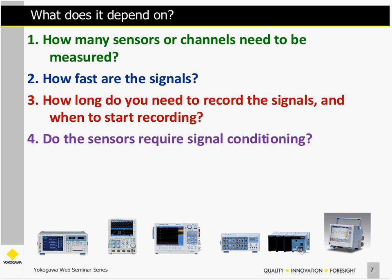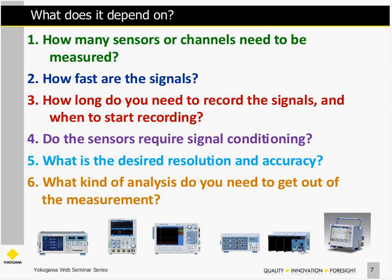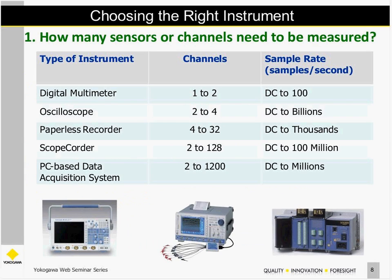Okay, sensors, and I'll go into a little bit about sensors, but for the most part, this is not a sensors presentation. But we obviously have to know what kind of sensors we're working with. Do those sensors require some kind of signal conditioning? What is the desired accuracy and or resolution that you need to do the analysis? And speaking of analysis, what kind of analysis would you need to get out of the measurements? What kind of result do you need to make an informed decision about what to change in your design? So let's go into each of those questions one by one.